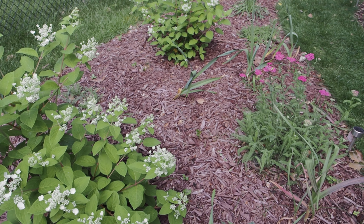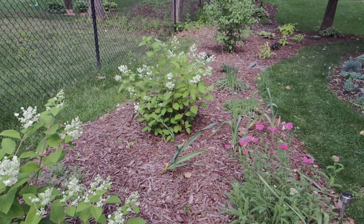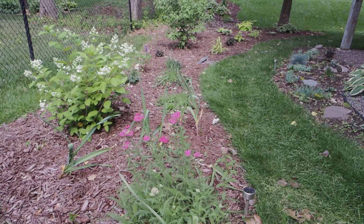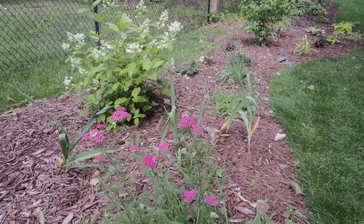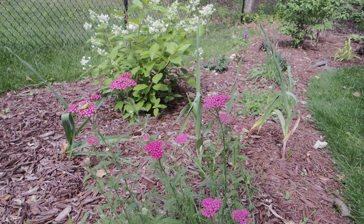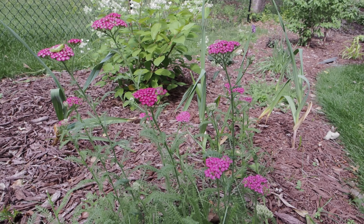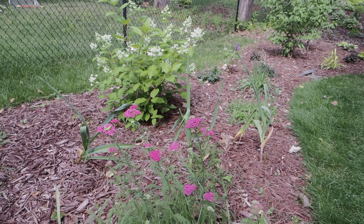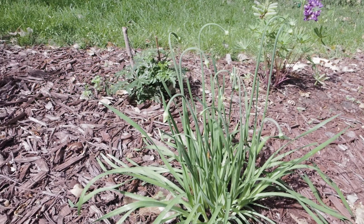A little more yarrow. I've just been, this yarrow is just so low maintenance. So if you're looking for something that is drought tolerant, that can really take the heat, that will just kind of spread, this is your plant here. So yeah, I hope it takes over that whole area.